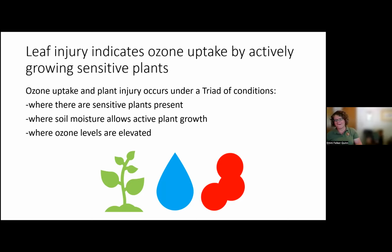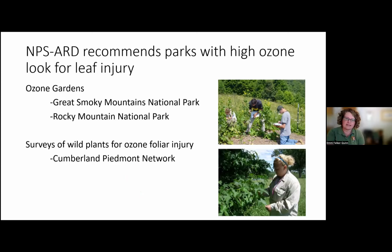So nonetheless, the Air Resources Division recommends that parks with high ozone levels look for leaf injury. And so, of course, we have the ozone gardens. We've recommended that parks set those up. And the active ozone gardens within the service right now are Great Smoky Mountains National Park, Susan Sachs is on, and Rocky Mountain National Park.